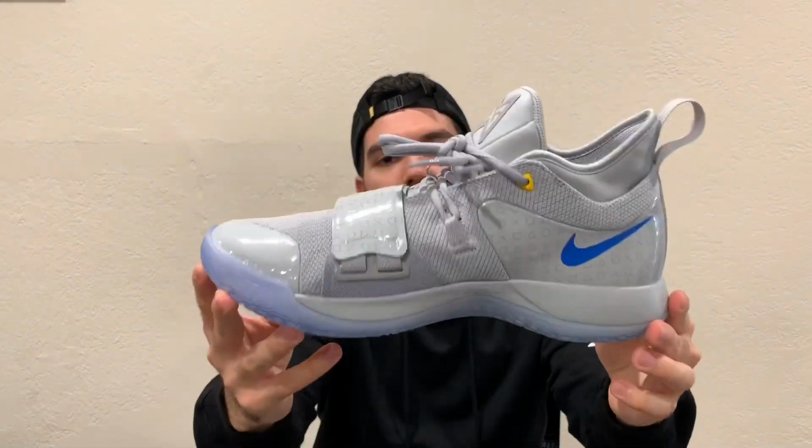Alright, coming in at number 10, we have the PG25 PlayStation. This sneaker is actually not that limited. Retail on it was $110. It's reselling for about $150. So it's not too limited, but overall, really nice sneaker.